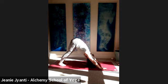Our Surya Namaskar traditional sun salutation have 12 movements on the right and the left side, representing the 12 hours a day and 12 hours a night.